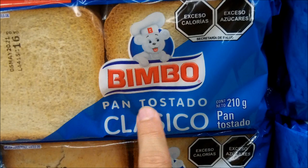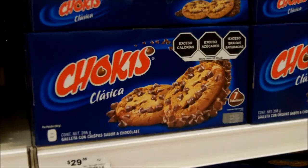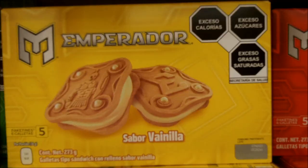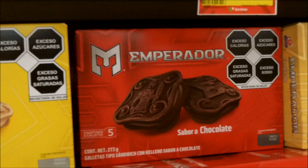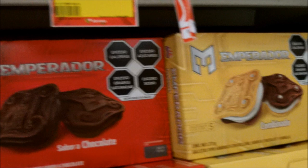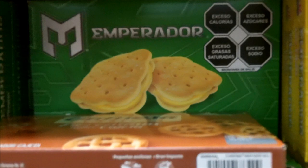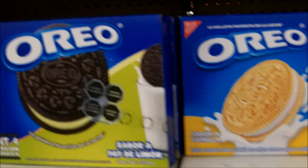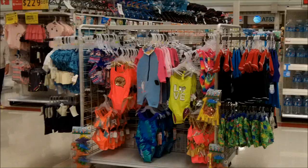But the toasted bread is not healthy, look at that. And the choco chips is unhealthy. And this is the most common brand of cookies in Mexico. We have vanilla, the yellow ones, the chocolate ones, and the combination, like you can see. And also the lemon flavor. This brand of cookies is very popular here in Mexico. And yeah, we have the white Oreo cookies, like you can see, and lemon Oreo. I don't know if you can find it there in the USA or in other countries.